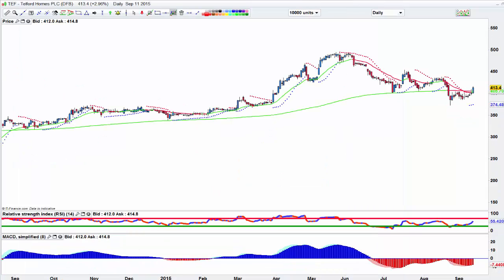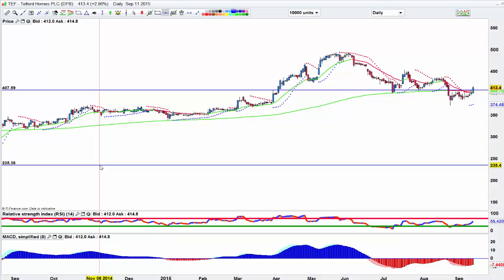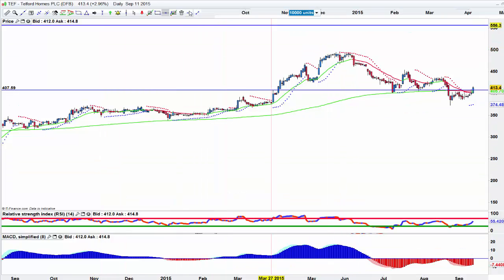What else can I find? Telford Homes, let's look at housing in the UK. So Telford Homes, after that rate hold, is putting in a buy signal. 408 is a buy signal. Would I buy that? Yeah, can't ignore a buy signal. Well, you can if you choose to.